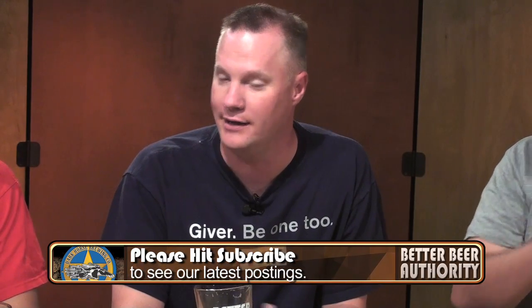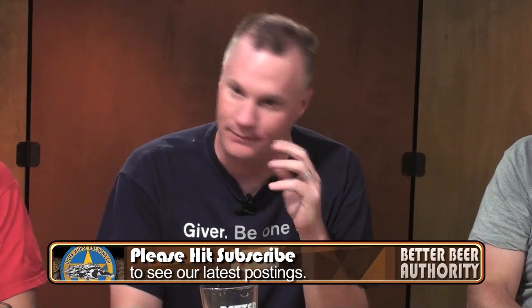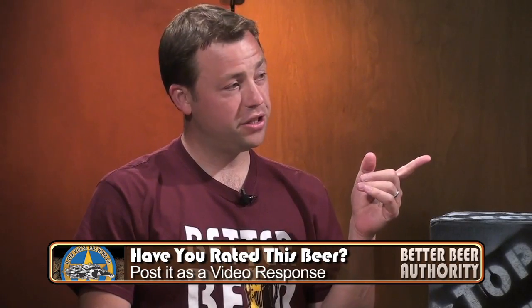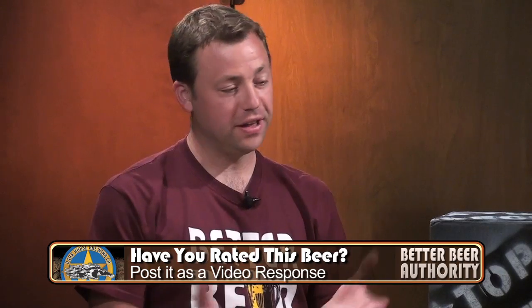So that's why I can see it could be dry hopped to try to get that aroma up there, but then the taste of the beer is a little more mellow. So I think it's a good, easy drinking, solid beer. Scott, what's your feelings about this beer?